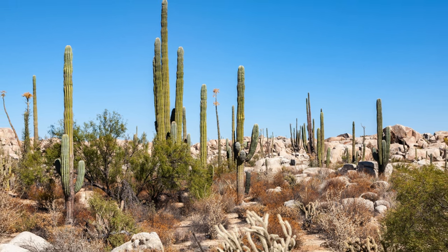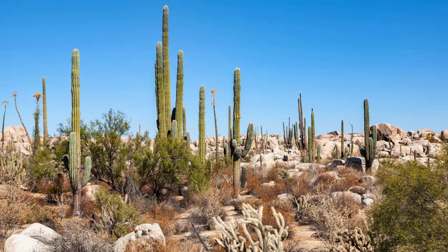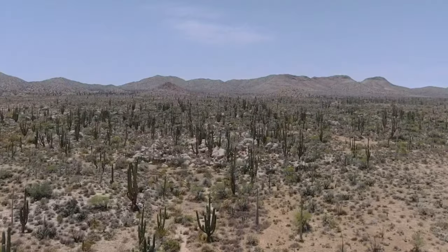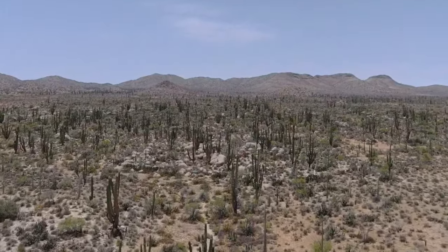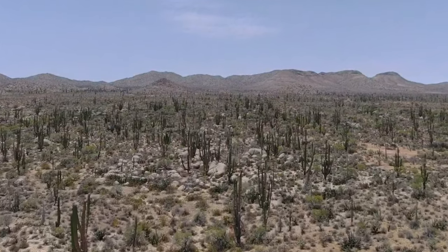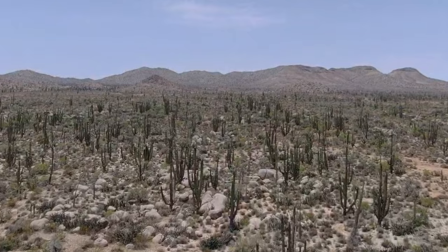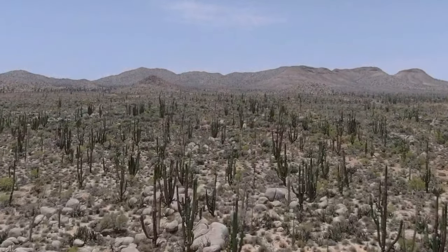Many of these prickly giants are over 100 years old, and scientists believe that some cardon live up to 200 years old. The cardon cactus of this region are so unique that one cactus was transported all the way to Spain for the World's Fair in 1992.